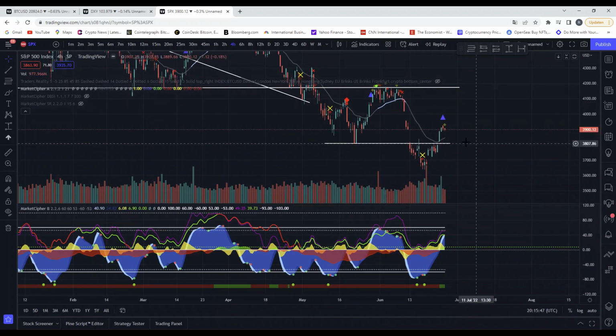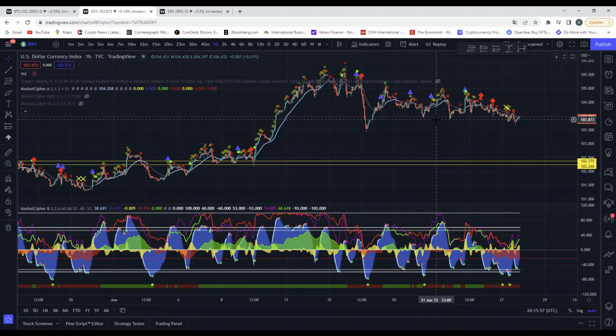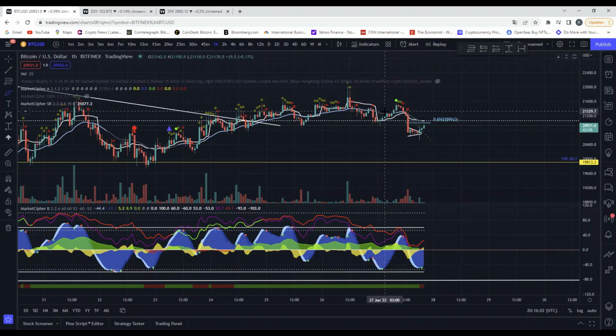So if the S&P and the Nasdaq are dropping, I think BTC will come along, and the same also goes for the dollar index. If the dollar index is pumping, BTC is dumping, and the other way around. Although I have to say we have seen a little bit of decoupling lately, especially on the very smaller time frames. So yeah, I am really taking this by the day.